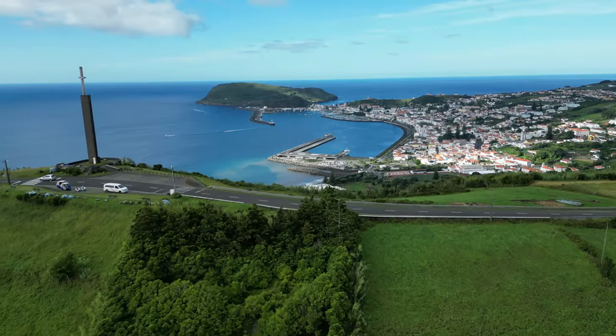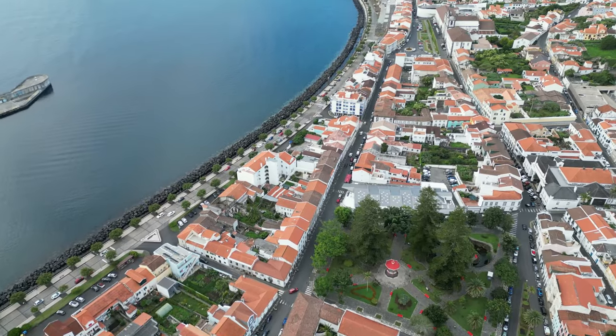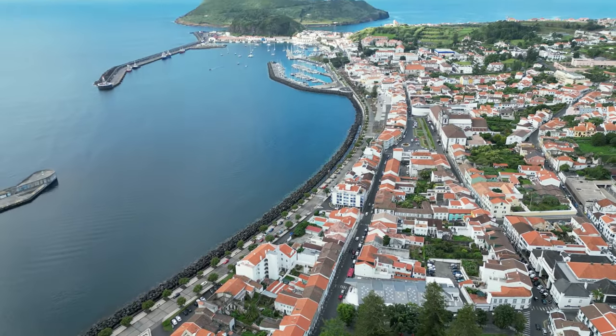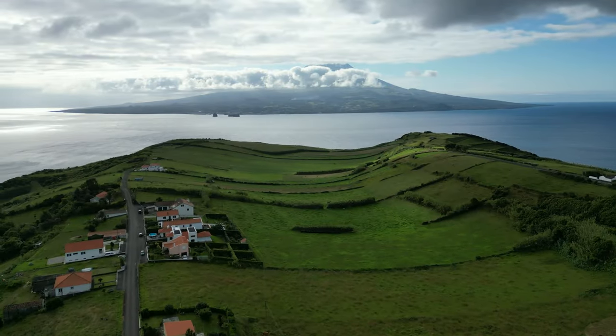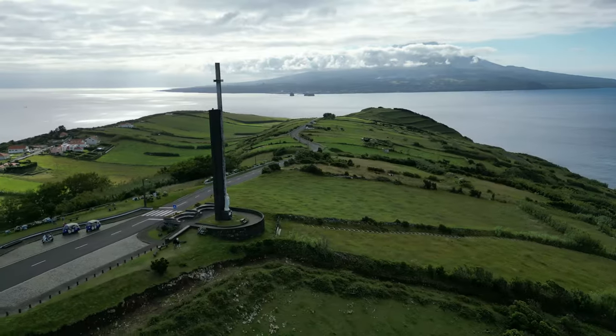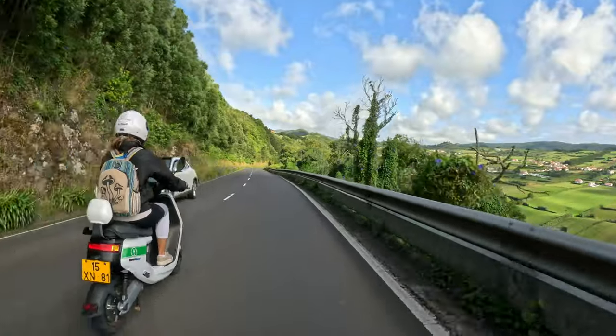The first miradouro was a stunning view of the Horta city. Horta's marina is a primary stop for yachts crossing the Atlantic Ocean. From this point, you have a perfect view of the Pico, highest mountain of Portugal, and the lush greenery that are surrounding the other side of the island.